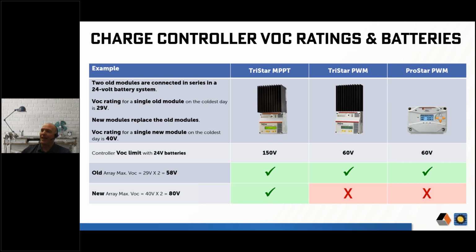All right, so with this information, let's go ahead and take a look at a very simple example. In this example, we're supposing that you have an old 24-volt battery off-grid system with 2 modules connected in series, and the VOC rating for a single one of these old modules on the coldest day is 29 volts. From the previous slide, we remember that the TriStar MPPT controller's VOC limit is always 150 volts regardless of the battery system. The TriStar PWM and ProStar PWM VOC limits do depend on the battery system size, and for 24-volt battery systems, their VOC limits are both equal to 60 volts. And since the old array maximum VOC is 29 volts times 2 modules in series, which equals 58 volts, all of these charge controllers meet VOC requirements for the system.